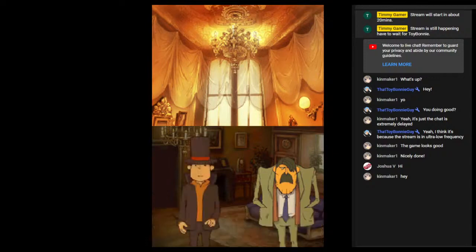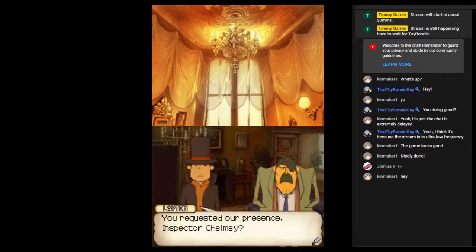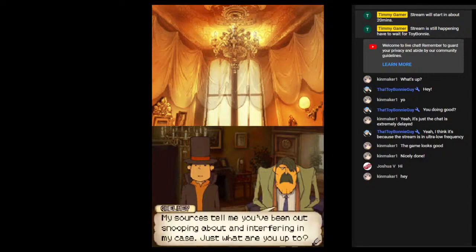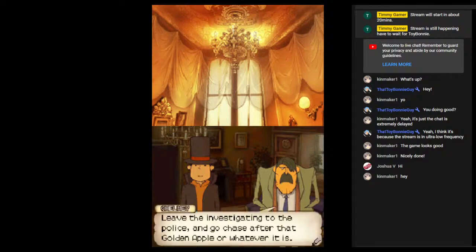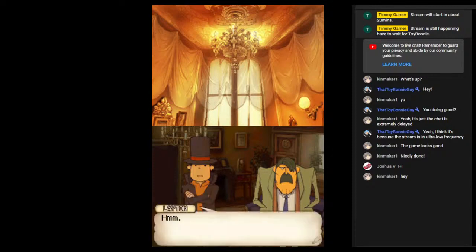Ah, Layton, there you are. You requested our presence, Inspector Chumley. My sources tell me you've been off snooping about and interfering with my case. Just what are you up to? It certainly wasn't my intention to interfere with your case. However, a few things don't make sense. Leave the investigation to the police and go chase after that golden apple or whatever it is. Don't you worry your pretty little head about it. I'll find Simon's killer, and of that you can be sure. Now, unless you have something else to say, I've got work to do here. Understood. Good day, sir.